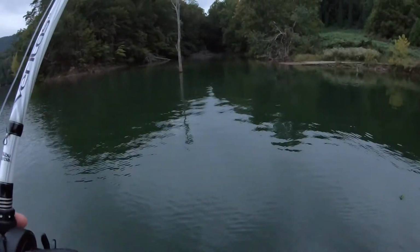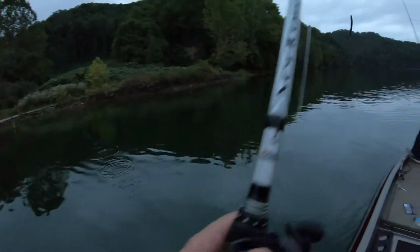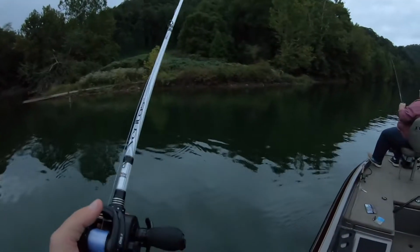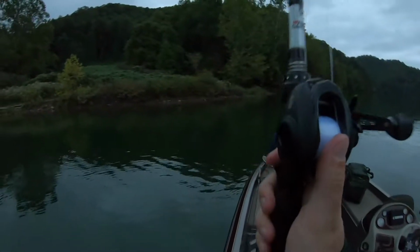Just gonna let it do its thing. See that little one jump. Seeing all kinds of bait fish over there flopping. Daggone it.